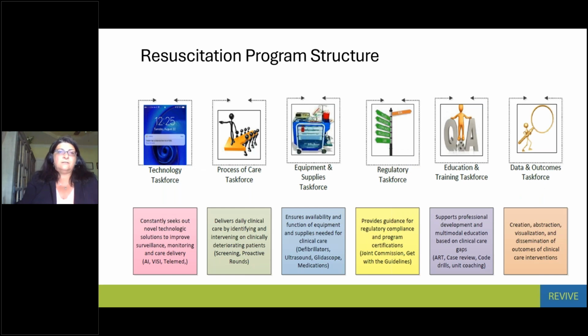So this is our structure. We took the task forces that I just described and we gave them each a charge for what we wanted them to accomplish. So the technology task force was seeking out novel technologies, and how we could improve surveillance and care delivery. The process of care task force was the actual team. How did we set up the team? What was their daily work? How did we build the electronic medical record for them?